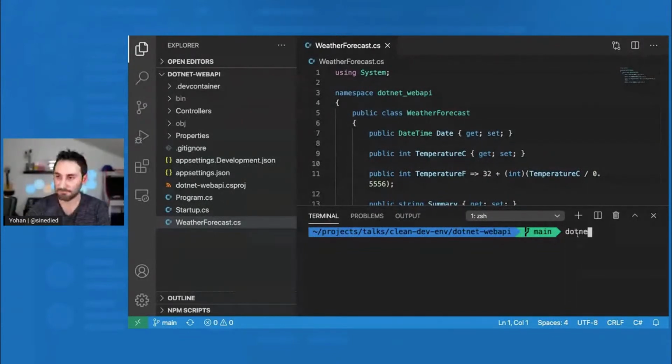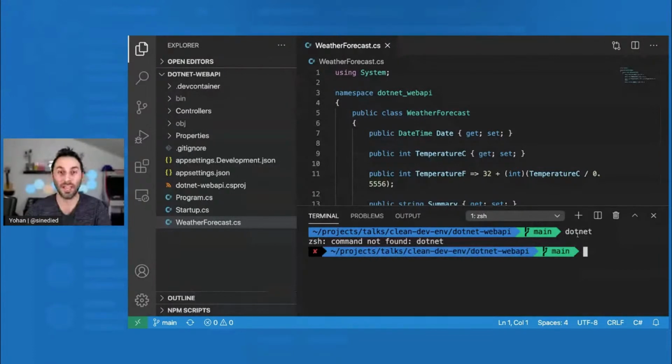And you can see that I still don't have any tools related to C# and .NET installed on my local machine. It's all within the container. So everything is clean inside this development container. Now, what if I want to get started on a new project? How do I set up a project to be able to work like that?